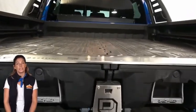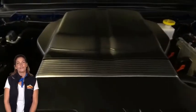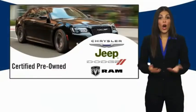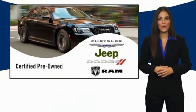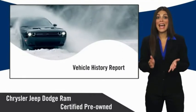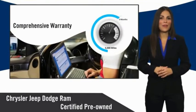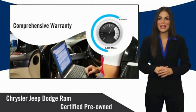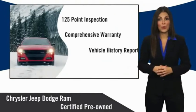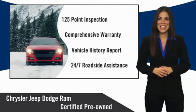For additional details, visit us at marinocjd.com, stock number D5411. All Chrysler Group certified pre-owned vehicles pass a stringent inspection process, guaranteeing that only the finest vehicles get certified. Ask your dealer about available lifetime warranty upgrades. Chrysler Group certified pre-owned vehicles, the smart choice, factory backed to go the distance.